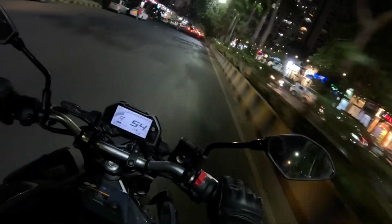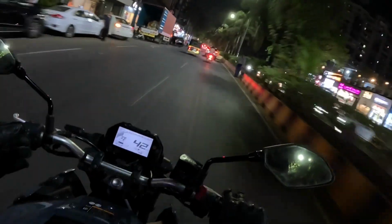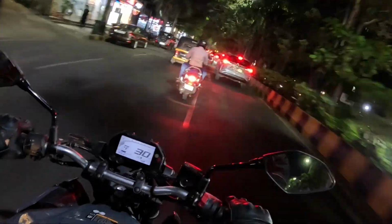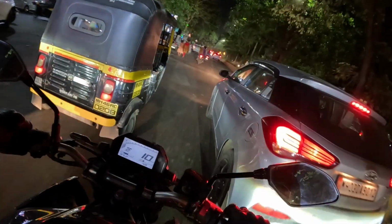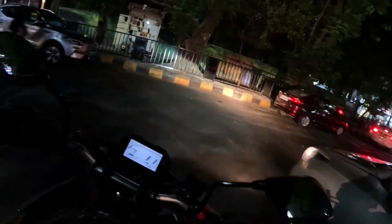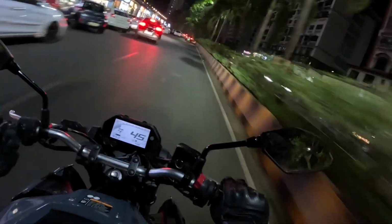Well, the engine is very refined, very smooth. It is one of the most characterful engines that you will find in this category. The parallel twin has that rumble effect in the exhaust. It's got some pops and bangs as well when you start decelerating, so that is also very entertaining. At the same time, it has a good amount of performance as well. 0 to 100, like you see, is done under 7 seconds. So I think that is a pretty good number. But I think it could have been faster.